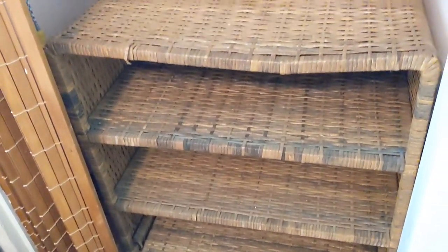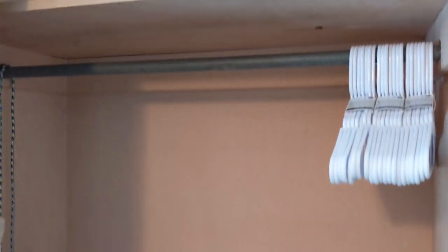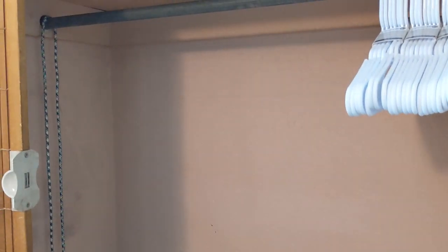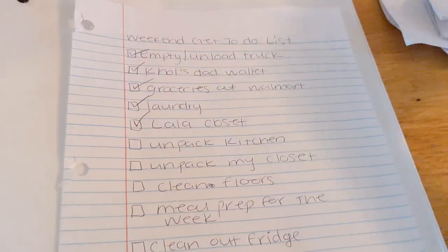If not, it'll go to the trash. And then this is the wicker shelf, excuse me, that my daughter said that she actually kind of likes, so we're gonna leave it there. But yeah, now it's completely cleared out. I am excited about this, and it is another thing I can check off of my list, and my daughter will be happy when she gets home today to have her closet. All right, on to the next task.